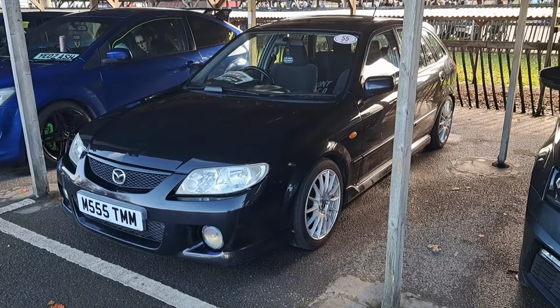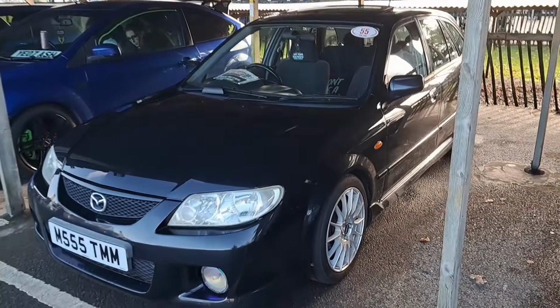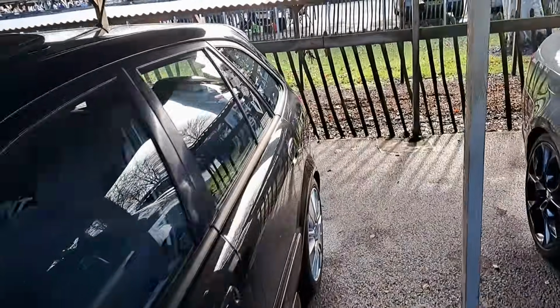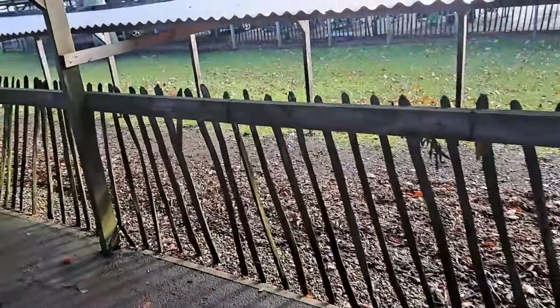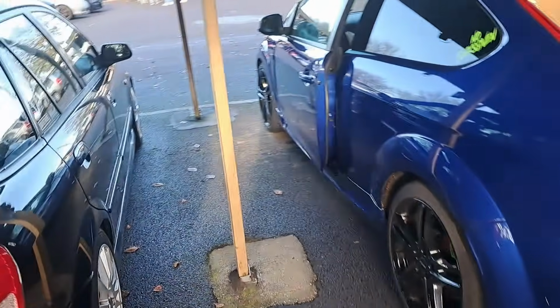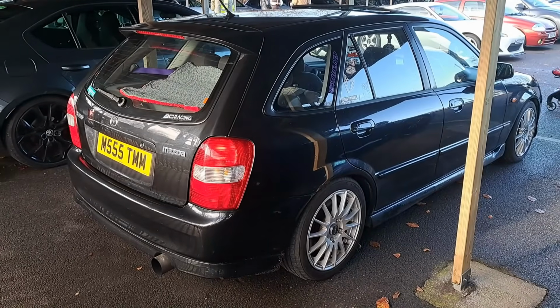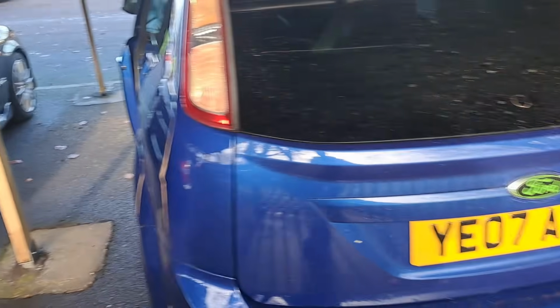So this is a 2001 Mazda 323F 2-litre Sport. It's owned by Tilly from the Just Some Car People Facebook group, who very kindly invited me to be part of their group. The sad thing is, when I got here, they actually said that I should park on the track, so I wouldn't want to be parked in here otherwise. At some point in my life I will get to have a go in this, so I think it's very nice. Next we've got this Focus ST.